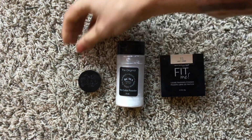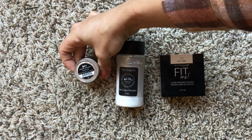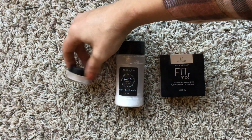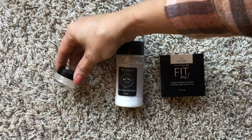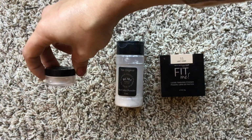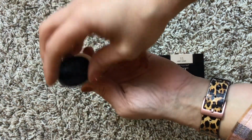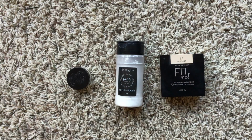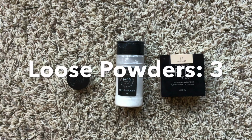And then I also have this Kat Von D powder. I believe, what is this called? The Lock-It powder in translucent. I got this as a birthday gift from Sephora last year. So just the 3 powders. I'm going to try and get through this one by the end of this year. There's not much left in there. Open it up. Yeah, not much left. So I'll get through that this year. Now I have 3 loose powders, but by the end of the year, I plan to only have 2, and 2 is enough for me.